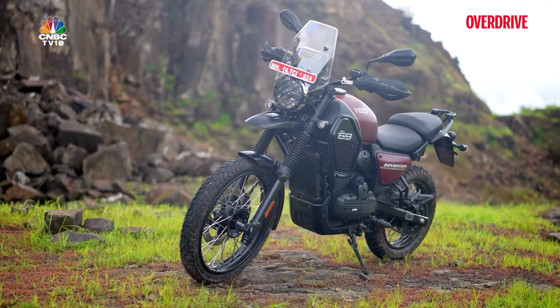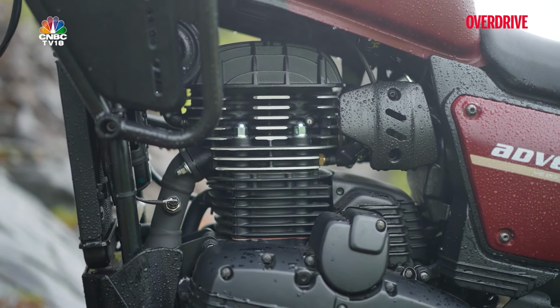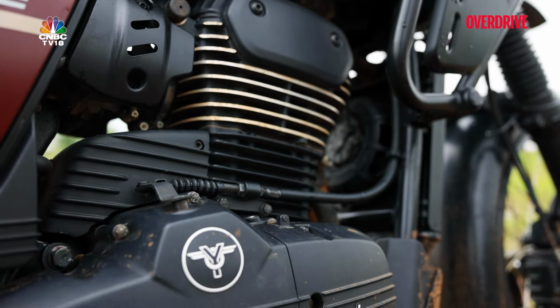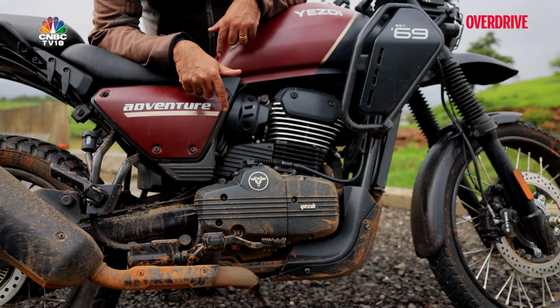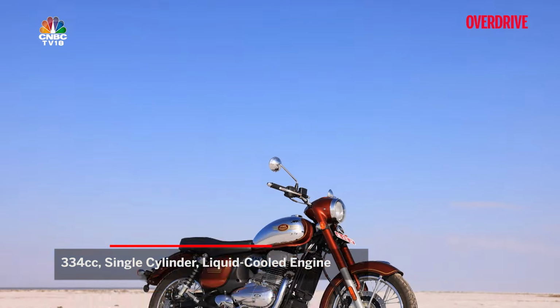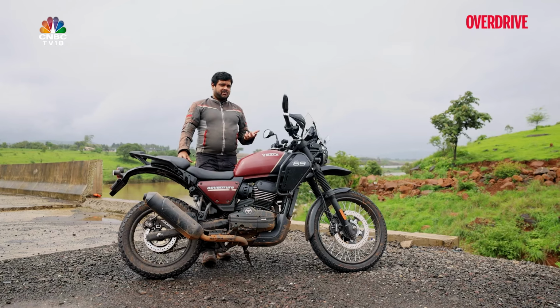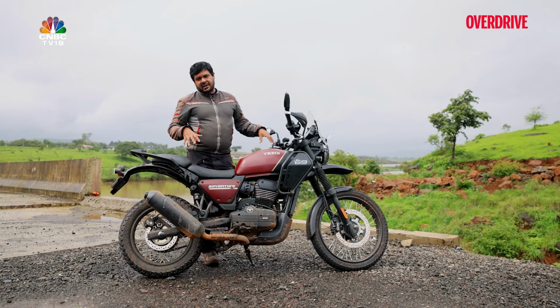And that's all well and good from the aesthetic perspective, but the main talking point about this updated bike is its updated motor, which Yezdi is calling the Alpha 2 engine. The engine that powers the Yezdi Adventure is the same 334cc single-cylinder liquid-cooled motor that we have seen previously in the Jawa 350 Classic. Now obviously the displacement is the same, but the power and torque has gone up to suit the configuration of this motorcycle.